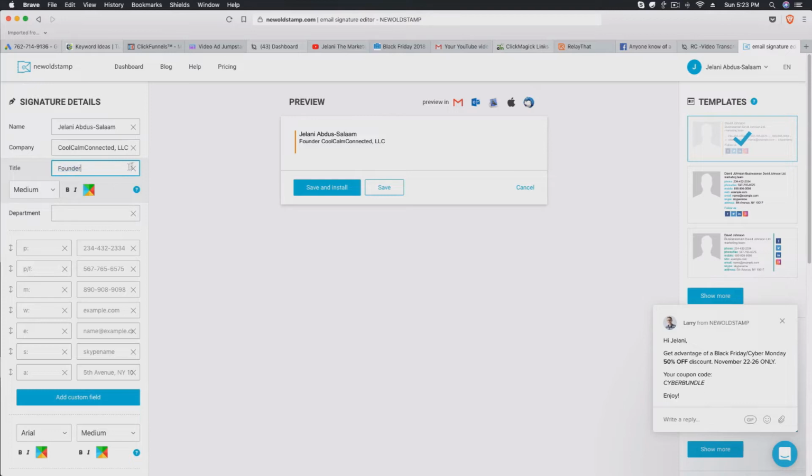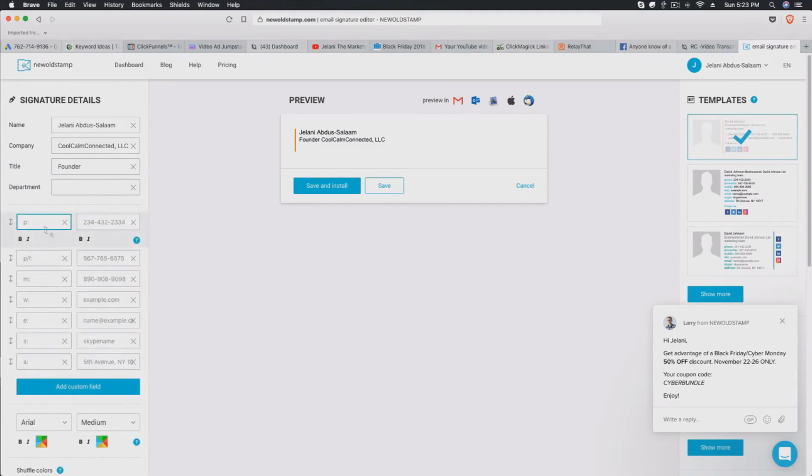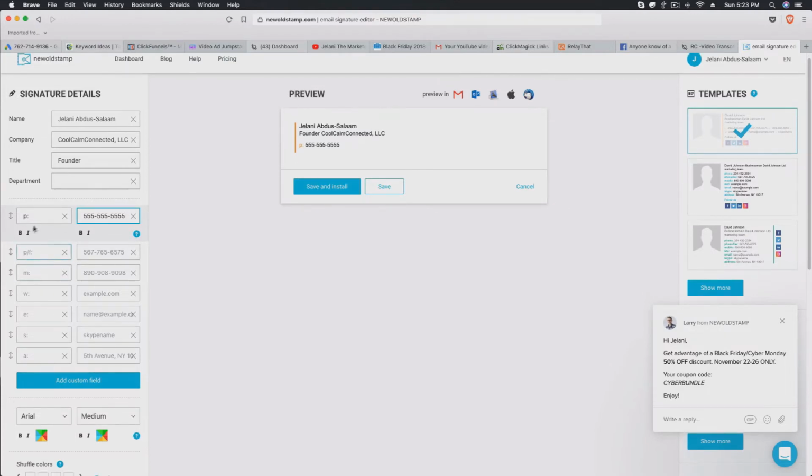But you don't really have to have a title. Department, you don't really need a department. The phone number, you can obviously add the phone number, so you can say P and then the phone number. So we can just say, for now, I don't want to give you guys my real phone number. And then we can say, like, if you have a business phone number, you put the business phone number there. Mobile, you can put your website here.